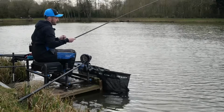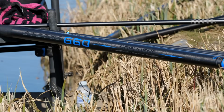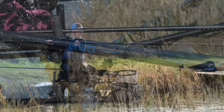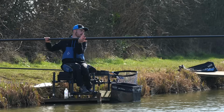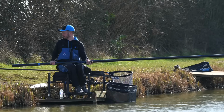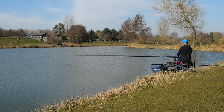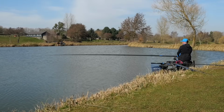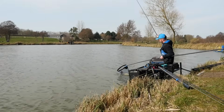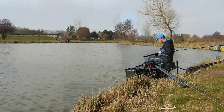And I've actually had my chance to have a look at the new G60 pole today. It's the first time I've seen it. I'm coming from a 1001 before, it was going to take a lot to beat, and I've got to say, it feels like one of the strongest poles I've ever held, which is really helpful because I'm known for throwing my kit about a little bit. And yeah, I've only fished at 13 today, but I've had it up to 16. It felt incredible, but at 13 metres it was an absolute joy to use.